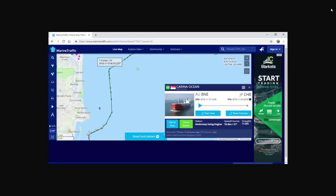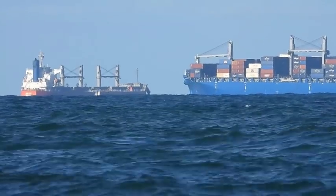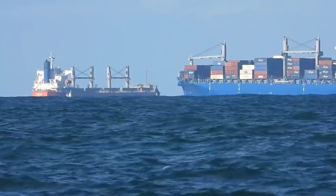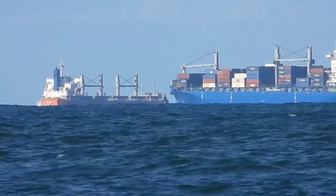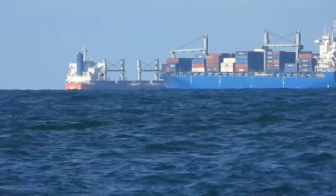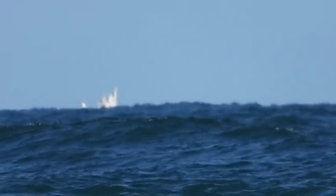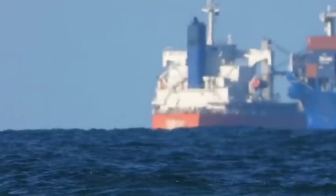So this shows the track of that ship, the orange hulled one, which is the Carina Ocean, and you can see it's making a right hand turn there at around about this time. And here's another video which shows them both, and there's another little boat there you can see moving to the left. It's behind the curve. The Carina Ocean is moving out away from us to the right, and the other boat is coming to the turning point.